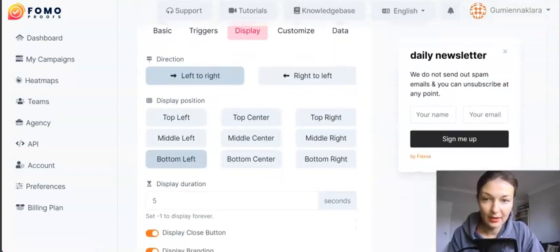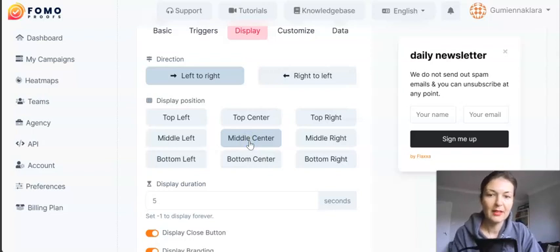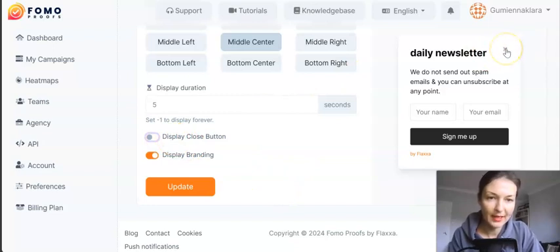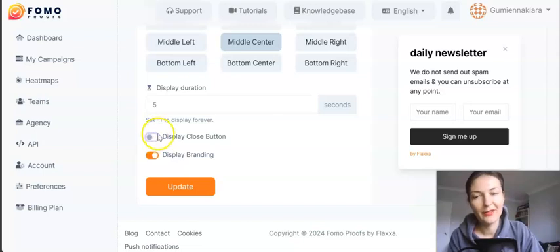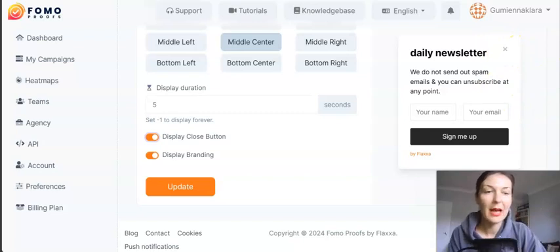So here in this display section, you decide where you want this pop-up to be positioned on your website. So this is the daily. It's sort of important, so I would probably have it in the middle center of my website, okay? And here you decide on the display duration, how many seconds. Also you can give your website visitors the option to close the pop-up by Xing it. If you don't want to give them the option, just turn it off, but I would probably leave it on and let them close it whenever they want to. Otherwise it can be, I believe, quite annoying and irritate your website visitors and make them leave your website altogether.